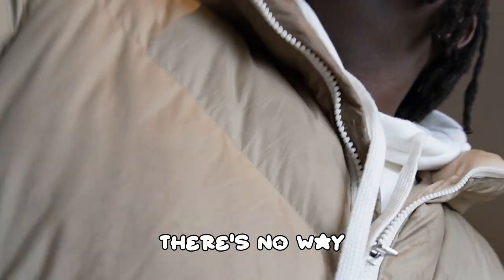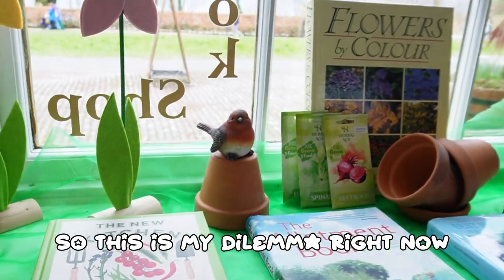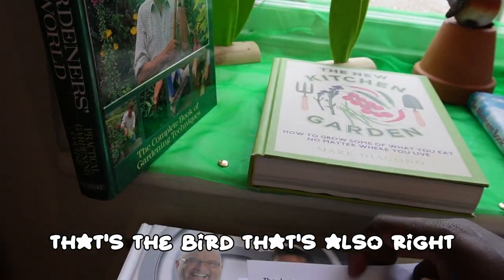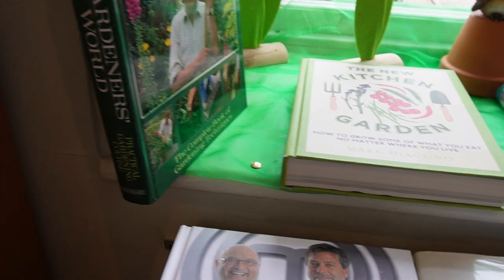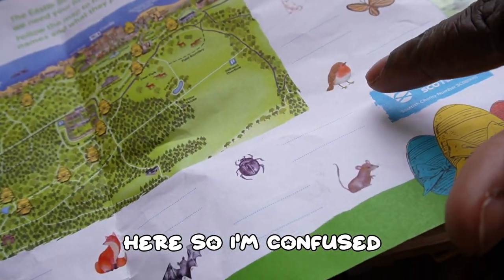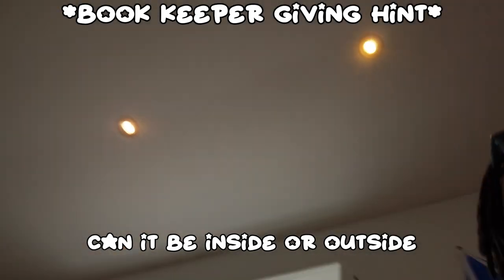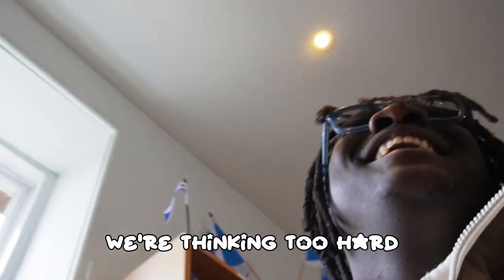There's no way. So this is my dilemma right now. We're at the bookshop. That's the bird. That's also right here. So I'm confused. Can it be inside or are they all outside? No, they're all outside. If you go along the path here, I think you'll see. Okay. We're thinking too hard. It's for kids. Enjoy your Easter.